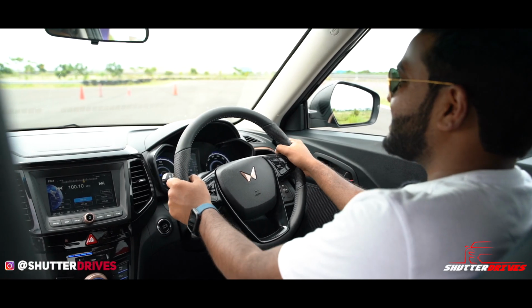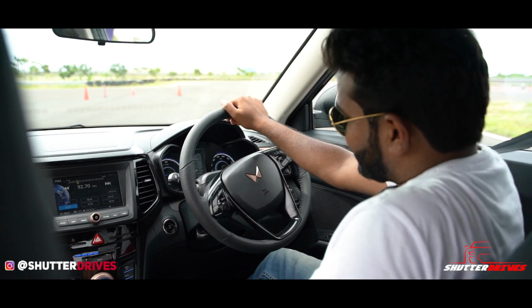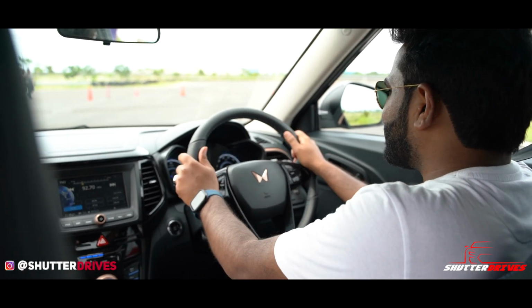So talking about the steering wheel, actually it's very feather light. I haven't seen a lighter steering than this in my entire life, and I think especially in the fearless mode, there is nothing but the sport mode, the steering should have weighed up properly. That's it. The quality is decent enough.